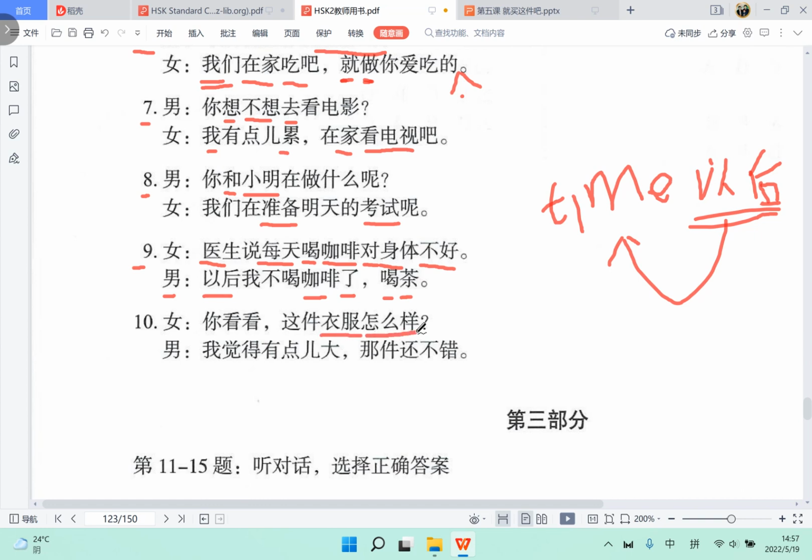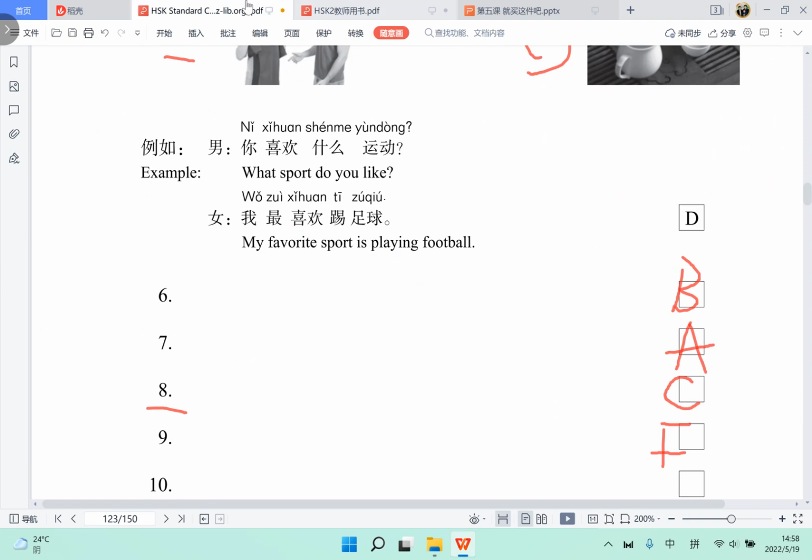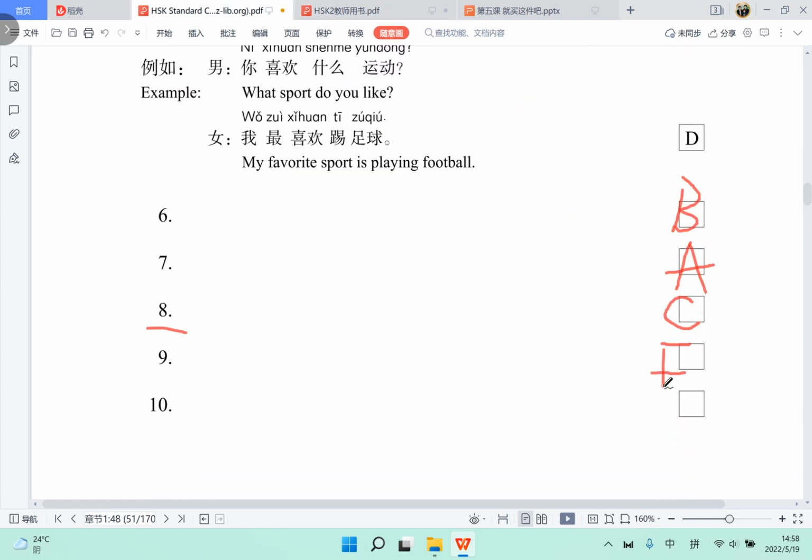And number 10, 你看看这件衣服怎么样? So how is this clothes? So 怎么样 asks about the feeling. How is something? How do you think about this one? The man replied, 我觉得有点大. I think a little bit big, a little bit large, right? So 有点 is always before an adjective, right? So it indicates the degree. 那件, so that one, 还不错, right? It should be that one clothes, right? But we just use 件 instead of the noun because we don't want to repeat it again. So number 10, we choose E, right? E for 衣服, clothes.